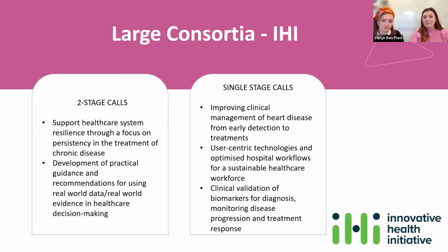So still sticking with large consortia, we're going to speak a little bit about the IHI, the Innovative Health Initiative. It's very similar to the Horizon Europe consortia, but IHI is just a slightly different body, and they biannually release different calls. They have calls that are either a single stage or a 2-stage call. For instance, one of the calls is supporting healthcare system resilience through a focus on persistency in the treatment of chronic diseases.